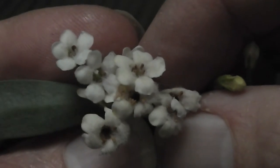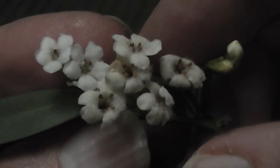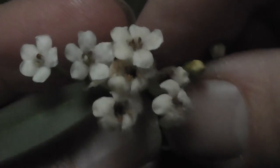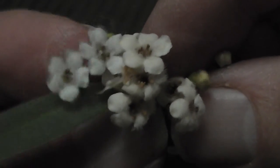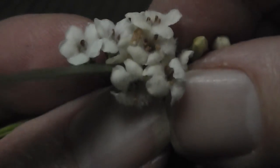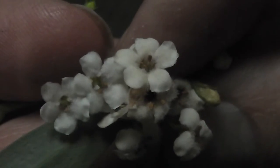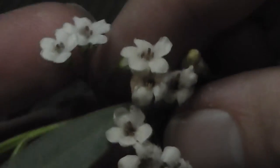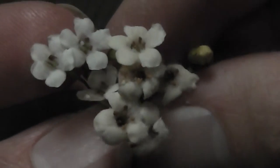So there's little Gumbi Gumbi, and it's growing on our place, and that's wonderful. A bird must have dropped it, I suppose. Anyway, I'll just put all this footage up unedited because some botanical people and bush tucker people out there might like to know what Gumbi Gumbi flowers look like. It's winter time now, and they're blooming in winter. Gumbi Gumbi bloom in winter here in the Lachlan Valley where I am.